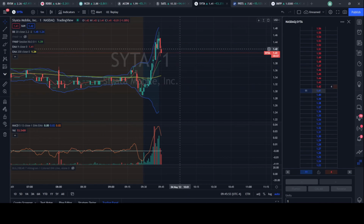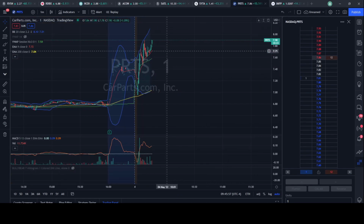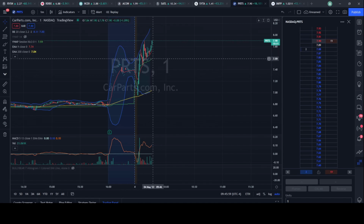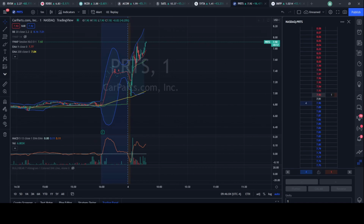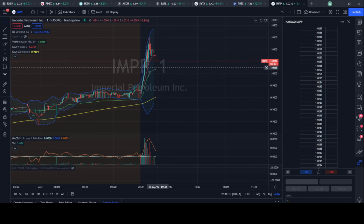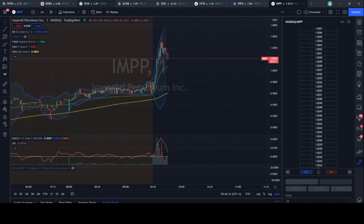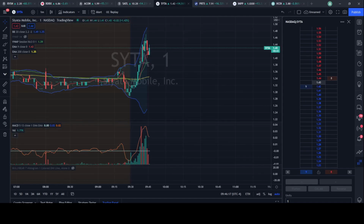SITA looking half decent again. We're probably going to wait for that to come down to a support line. PRTS still holding on that 9 EMA, kind of worrying me, but the volume did pick back up, so looking half decent again. Still not really ready to touch that. Imp, it's okay. The range is not really there for me yet, so we'll have to see about that. HCDI is pretty dead, honestly. I didn't expect that.